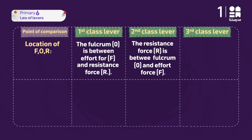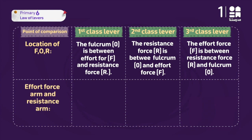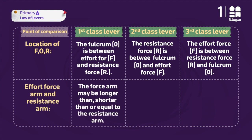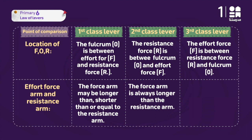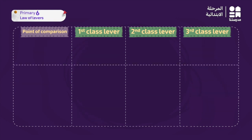We said the first thing is the location of the effort force, the fulcrum and the resistance force. In the first class, the fulcrum is in the middle; in the second class, the resistance is in the middle; in the third class, the effort force is between. Then, in the first class the force arm may be longer, shorter or equal to the resistance arm. In the second class, the force arm is always longer than the resistance arm. In the third class, the force arm is always shorter than the resistance arm.